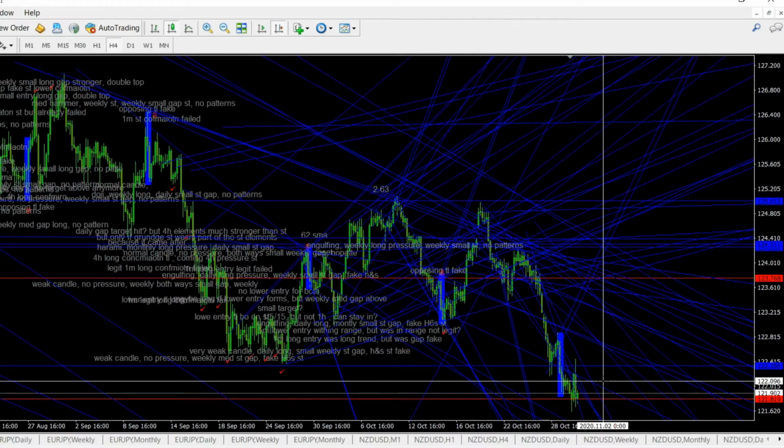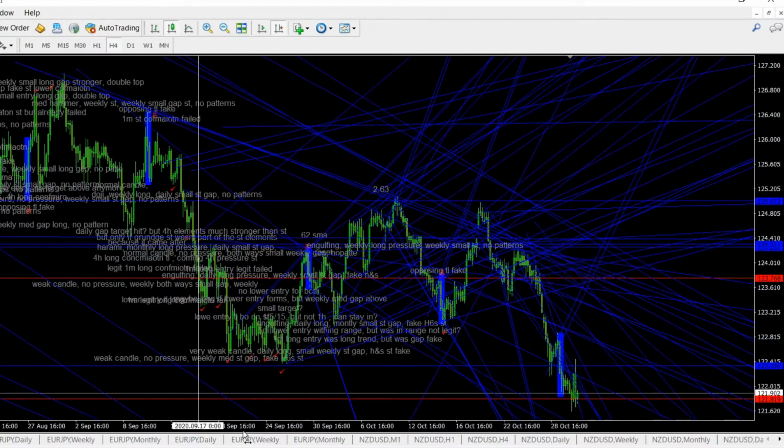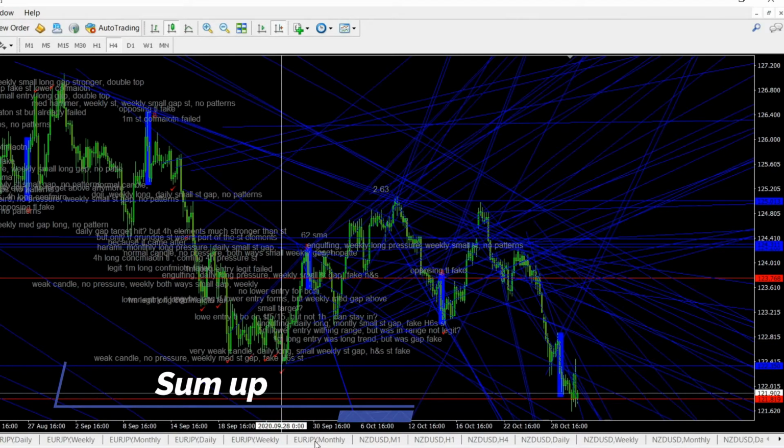Considering how next week is the elections in the US, maybe after that, something will start forming on the Euro Yen. But for now, this is anyone's game. There's no real setups at this point. So to sum up the Euro Yen, I wouldn't trade it. Maybe after next week, on next week's forecast, there will be a setup after the elections.